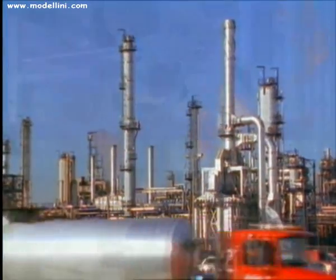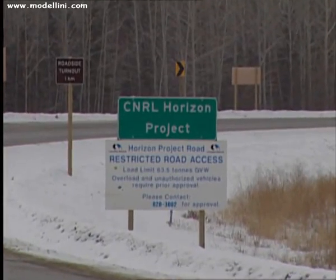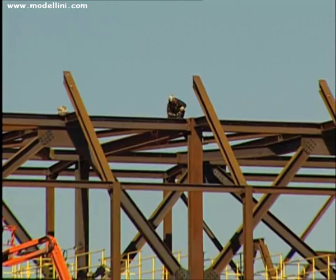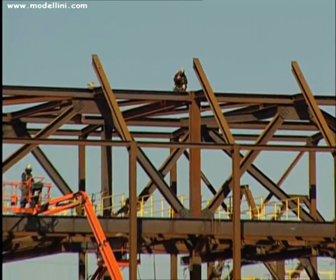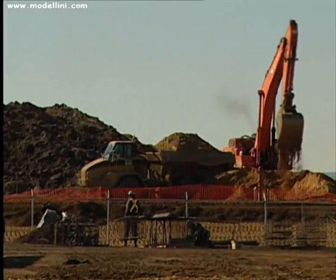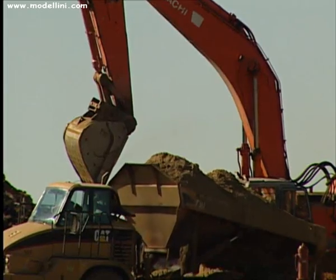One such company, dedicated to bringing this much-needed supply of crude oil to an energy-hungry world, is Canadian Natural Resources Limited. Their new delayed coker unit plant will eventually produce up to 110,000 barrels of synthetic crude oil every day by 2008.